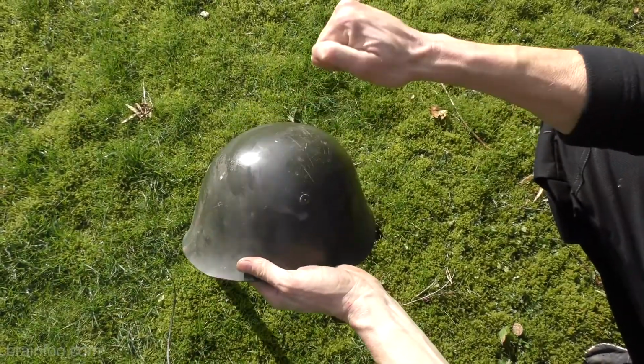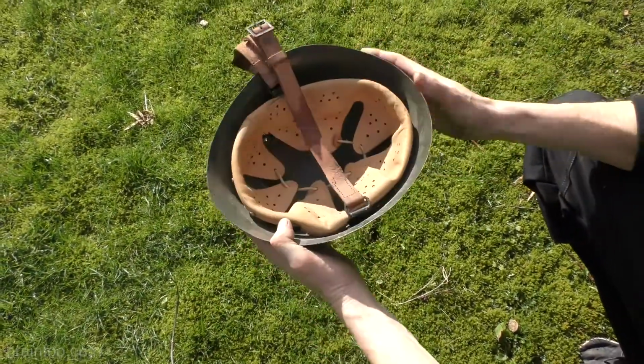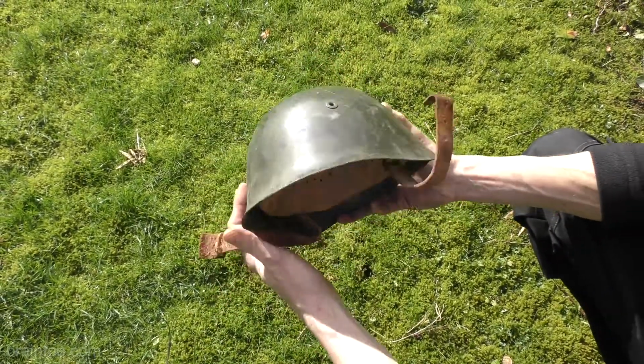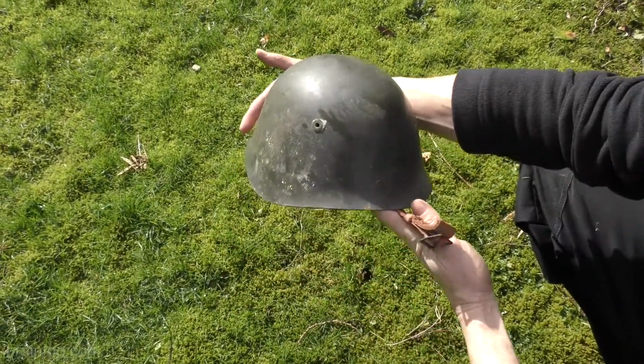The last hope is this genuine steel army helmet. It's not likely you'd be wearing this, but rated at roughly 700 joules, it's worth a punt.